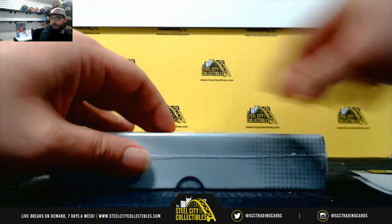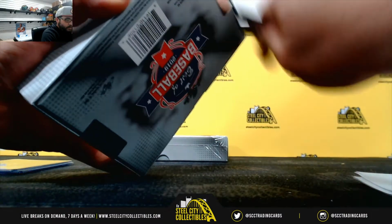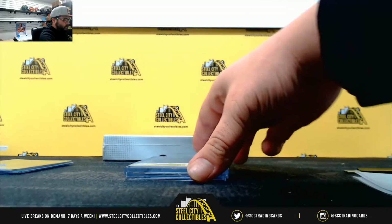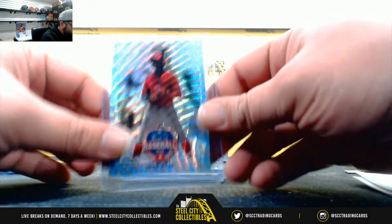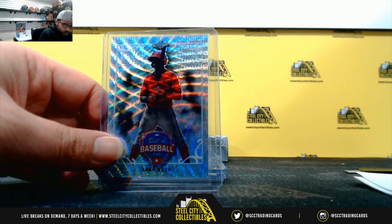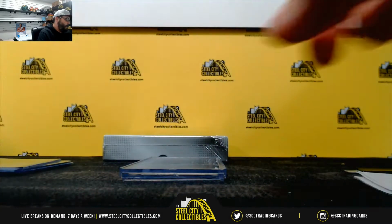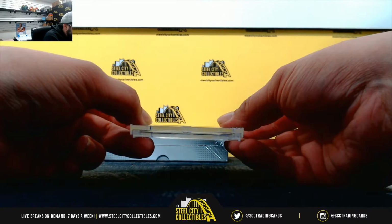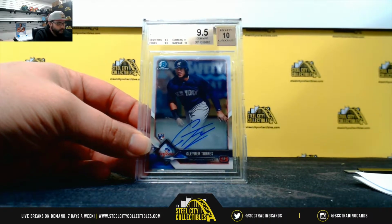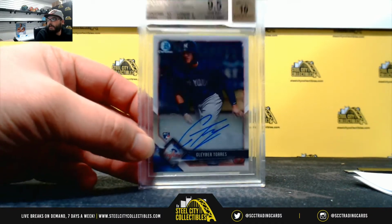Number four. Juan Soto. We got 9.5 gem mint, 10 on the auto from 2018 Bowman Chrome rookie autographs, Gleyber Torres. Gleyber Torres.